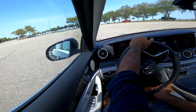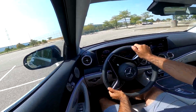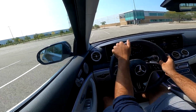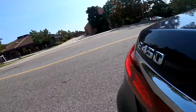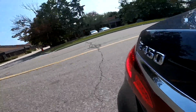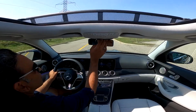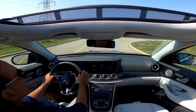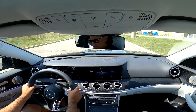Now, I did notice I was doing a trip about an hour east of Mississauga, and I'd gone through maybe between a quarter and an eighth of a tank of gas, and my range was over 900, and it was great, and I wasn't hammering down, and I wasn't being too soft on the gas pedal. I was just driving like I normally would.